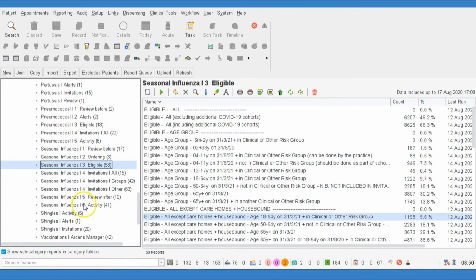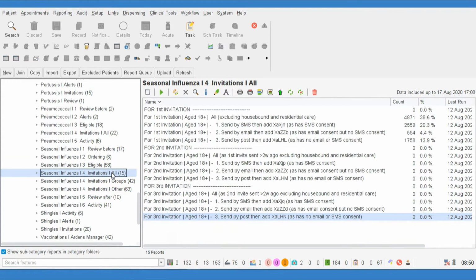So moving on to the next set of folders for the invitations. We've done it slightly differently this year. We've got 3 separate folders for invitations, hopefully not making it too complicated for you. But the first folder is everybody over the age of 18, excluding housebound and residential care. And you can see you can quite easily send your first, second and third invitations by SMS, email or post.